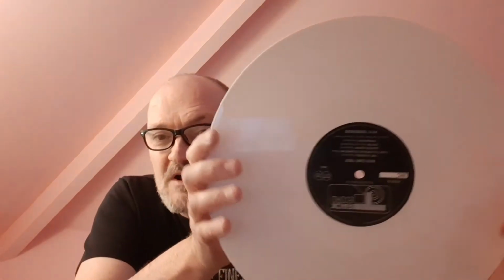And it wasn't until I actually got it home that I realised it was on white vinyl, because I'm not really bothered about coloured vinyl, but yeah, the music's important to me. But there you go. So that's my first one. And they say that white contains all the colours of the rainbow, don't they? So there you go. I got out of jail on that one. So that's my first one.